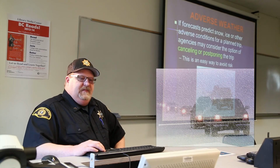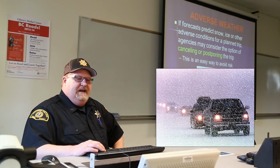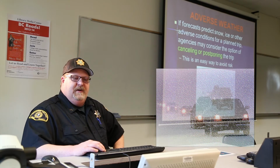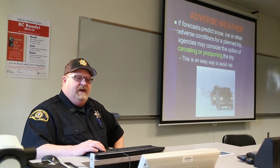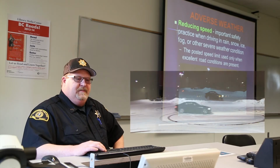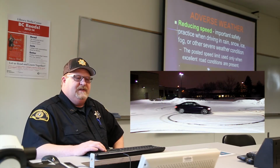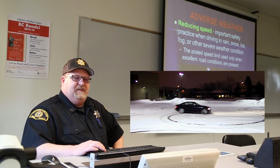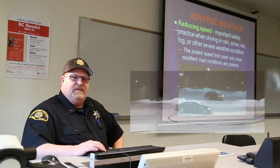Adverse weather. If the forecast predicts snow, ice, or other adverse conditions for a planned trip, the college might go ahead and cancel or postpone that trip. This is an easy way to avoid risk. If you're already on a trip and adverse weather comes in, make sure you reduce your speed. It's an important safety practice when driving in rain, snow, ice, fog, or other severe weather conditions. Remember, the posted speed limit is used only when excellent road conditions are present.